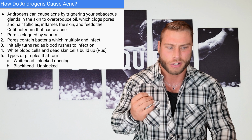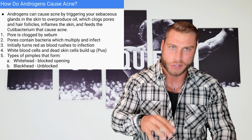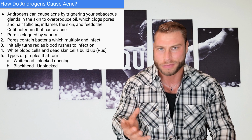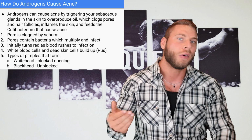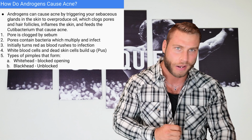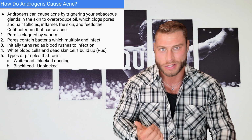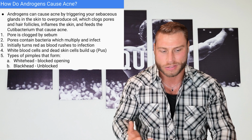So it initially turns red as blood rushes to the infection, which is the bacteria feeding inside the clogged pore. White blood cells and dead skin cells build up because as the blood rushes in, it brings in the white blood cells to fight the infection of the bacteria that are multiplying in the pore, and this results in dead white blood cells and dead skin cells building up and causing pus.